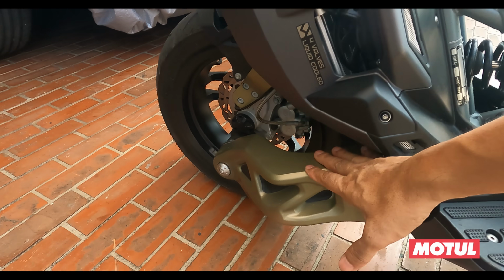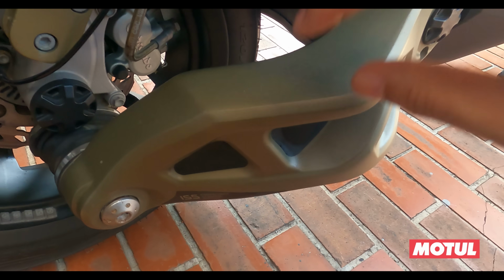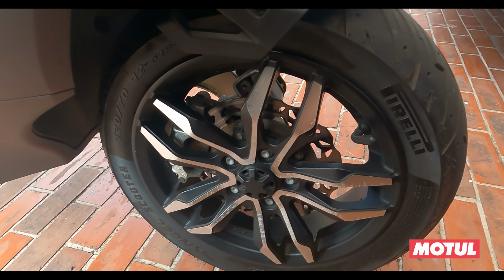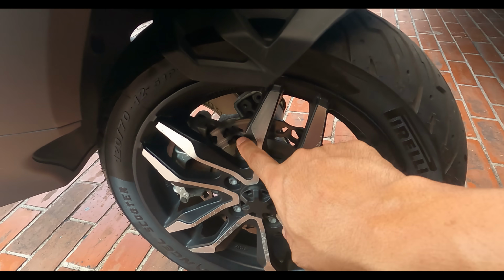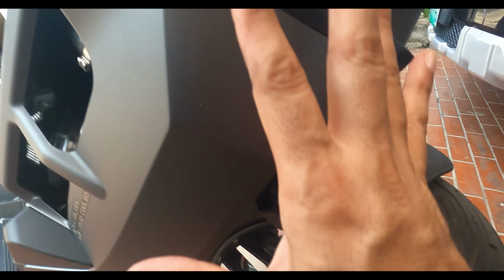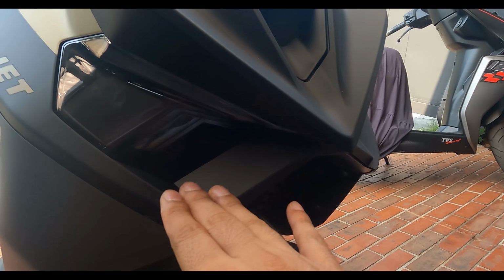This is awesome work right there. Look at how beefy and solid this swing arm is. This is solid. Fantastic work here. The look of the mag is also complementing all the lines of the bike. If you're looking at all of these sharp, sort of like squiggly lines, you find it all over the bike, and it's just complementing everything. Very, very aggressive headlight over there.